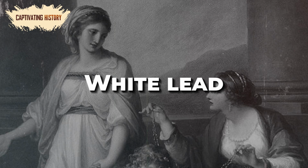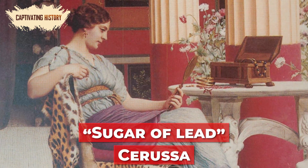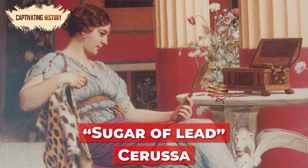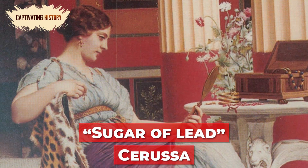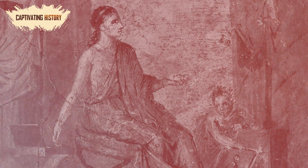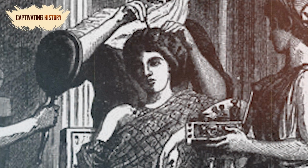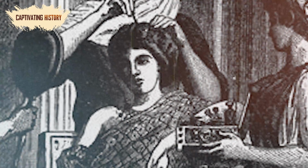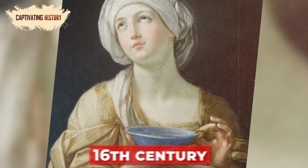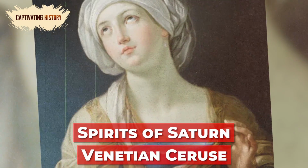faces paler: white lead. Called cerussa, meaning sugar of lead, some Roman women used white lead shavings dissolved in vinegar to achieve the desired pallor. However, this ingredient's toxicity was well known even then, causing the more sensible Romans to use chalk dust instead. However, the effectiveness of cerussa in achieving the ideal look must have outweighed the chalk dust alternative, as it was still popular in the 16th century when it was rebranded as Venetian ceruse, or spirits of Saturn.